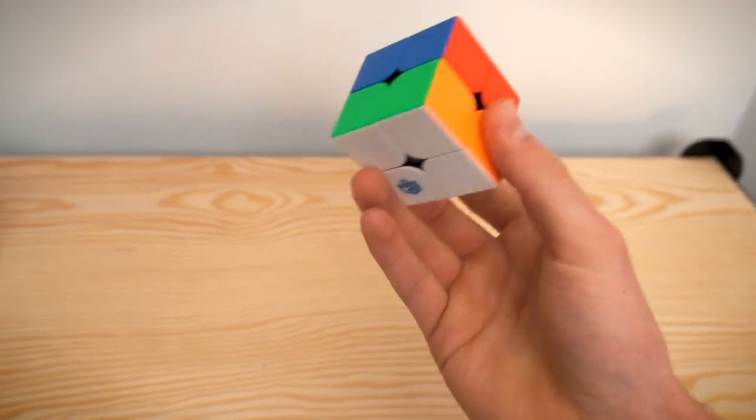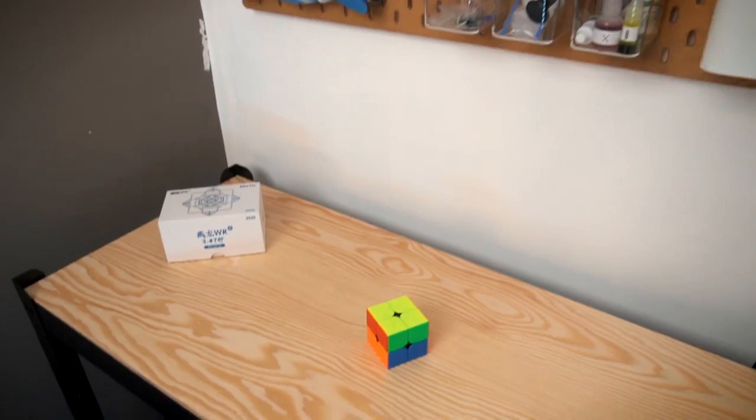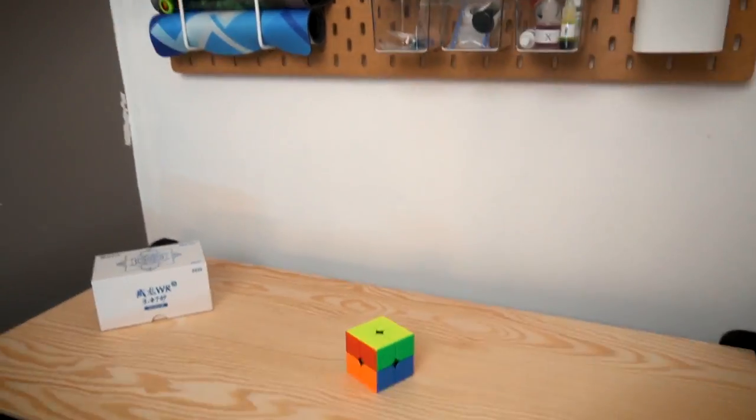Whether it is to lube a cube or magnetize a cube, I will just do it here using these tools. And I can have super cool shots of it when I'm working on it. I will be like this and then show you how I work on the cube. It will be super cool, just trust me.